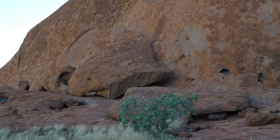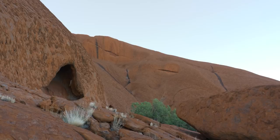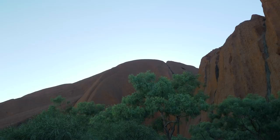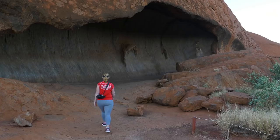It's tough to get perspective while standing right next to it, but Uluru is massive. It rises 348 meters, or over 1,100 feet above the ground, and has a circumference of 9.4 kilometers. That's about 5.8 miles. With a rock that big, there were lots of cool places to explore.